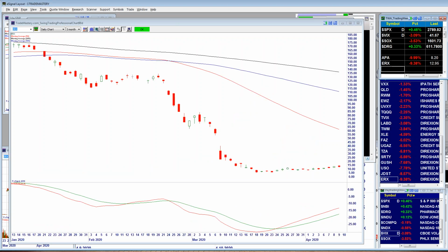Yeah, ERX has a lot of upside, so see how the MACD crossover is a bullish crossover down there on March 24th, and this guy's been slowly grinding to the upside. What I like about it, it's got a lot of big upside potential. And again, a lot of times some of these guys are risky because of the volatility.